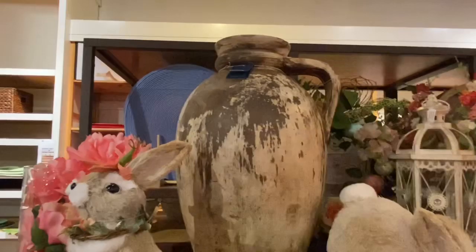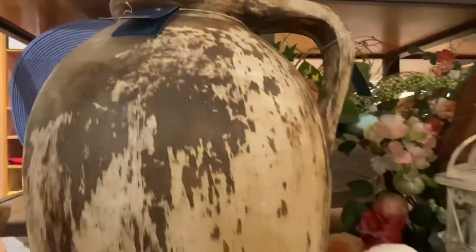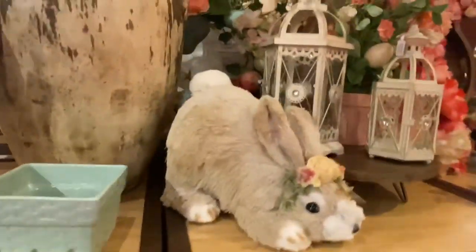Okay, you guys, you know this vase is so me, so me. I love it, love it. $99. Oh, between this one and the other one, I don't know, you guys.